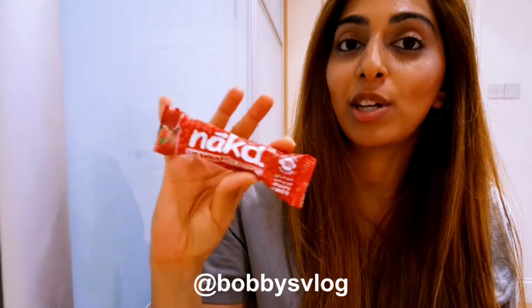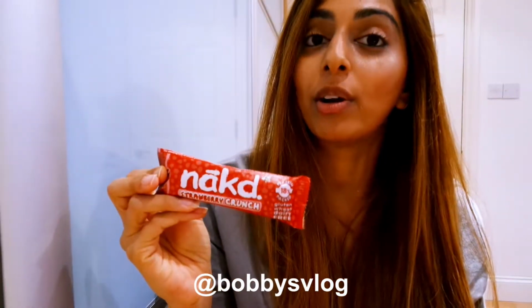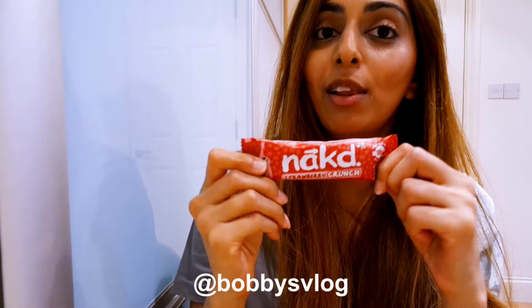You can just fit them in your gym bag and they don't take up a lot of room, and they don't melt like if you'd have a chocolate bar or something like that because they're not full of chocolate. Particularly this one. The chocolate one does have chocolate in it, the cocoa one. But yeah, I love these.